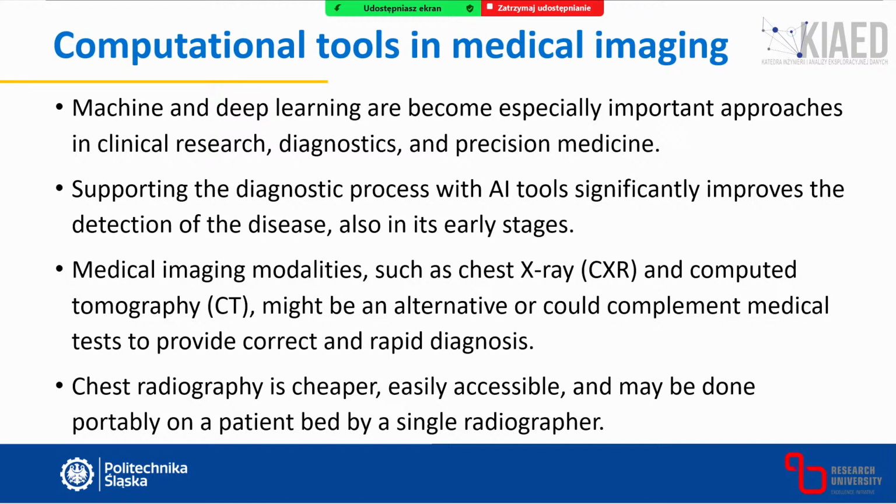From the previous presentation, we already know that machine learning, AI, and deep learning tools are really important in clinical research and diagnostics, and can help clinicians have faster decisions and faster prognosis. We already know it from different diseases. Among the medical imaging modalities, we often use chest X-rays, computed tomographies, MRIs, PET, or others. But chest radiographies are the cheapest and easiest to access, and, what is important in times of big rush in hospitals, they can be done portably by the patient bed by a single radiographer.